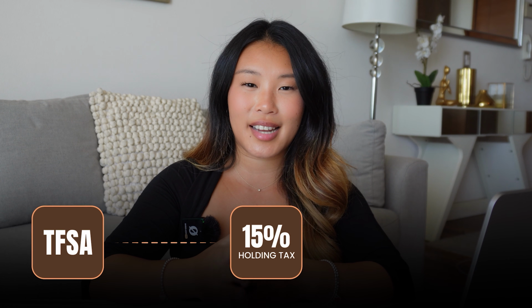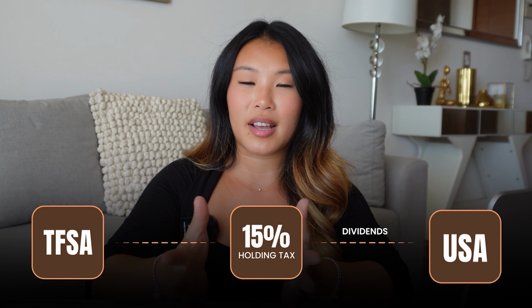Even in a TFSA, there's still a 15% withholding tax on dividends from the US. 15% only on the dividends you earn from holding US stocks. This is because VFV holds US stocks, and the US government automatically takes 15% of your dividend payments. Unfortunately, there's no way to avoid this withholding tax in a TFSA, but don't worry, the benefits of tax-free growth in a TFSA still outweighs this minor drawback.